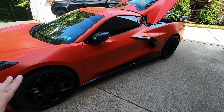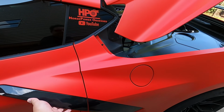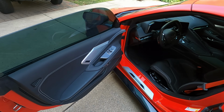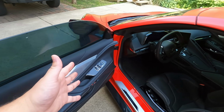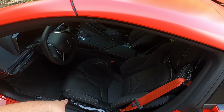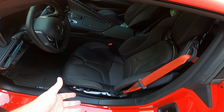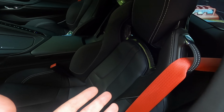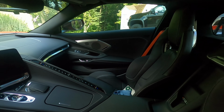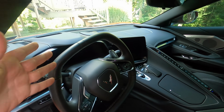But anyway, we're going to open up the interior here, take a look at the inside so you guys can see what the interior looks like after 12,000 miles. Again, no rips, no tears, no rattles, nothing crazy. I do have the competition seats in here and they have held up very well on 12,000 miles. They still look brand new. Got the carbon fiber inserts, the carbon fiber dash pieces, all this stuff still looks brand new. There is almost no wear on anything.